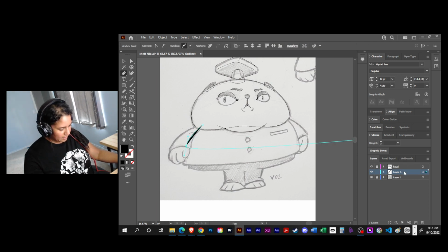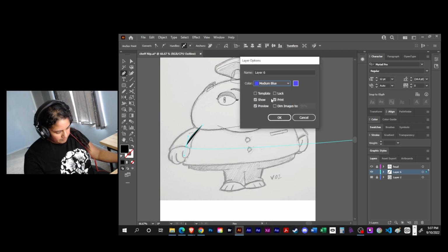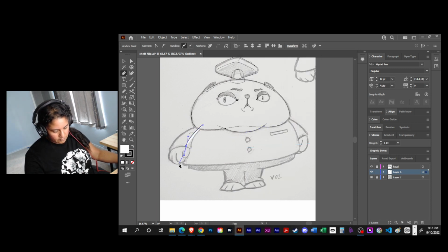Oh, it's got a really light color that I cannot see. Let me try this color. There we go. And no fill.